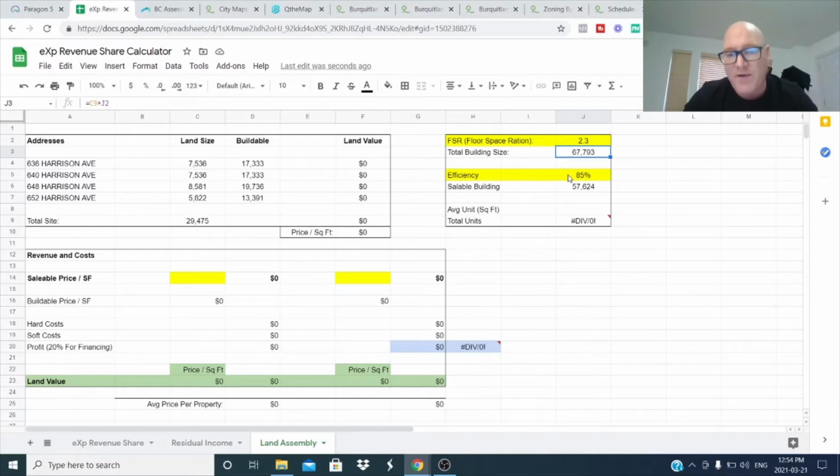Now, we also have to put in an efficiency. You can speak to developers on what number they like to use, but what efficiency is, you put in an efficiency number to create a saleable building. So for strata properties, townhomes, and condos, you're going to have to account for things that need to be built that cannot be sold, such as elevators, hallways, common areas, common rooms. Those have to be built, but they are not sellable. You can't calculate them in the cost of the sale. So that's how we take the efficiency.